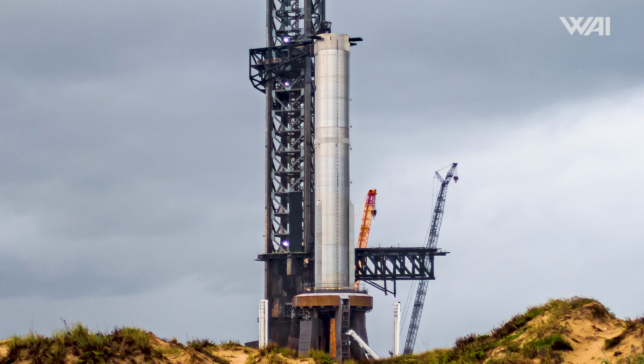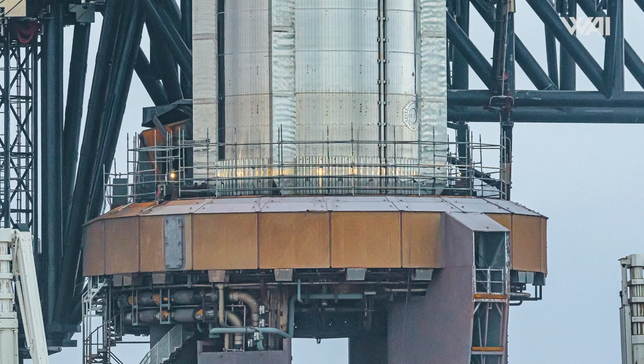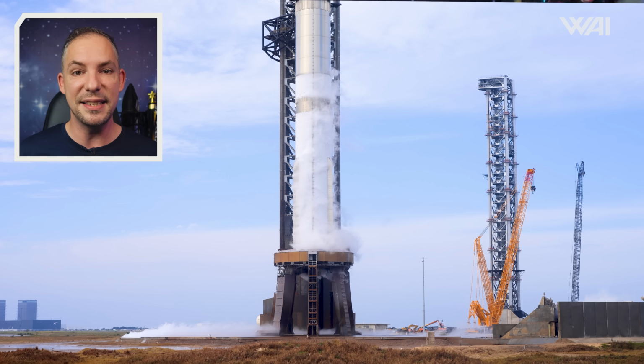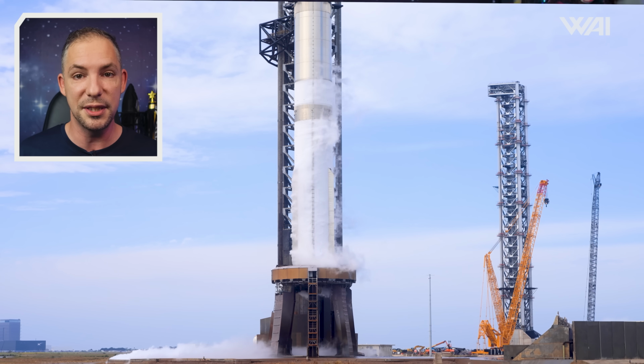With the spin prime out of the way, all that was left now for booster 14 was the static fire. A second road closure for Starship testing was filed, this time for the 9th. So after a few extra days of waiting, the booster was filled up again to the top as we waited for the ground to shake again.